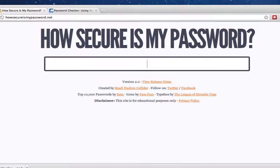I just want to show you another cool tool here online. This is about checking how secure your password is. Now, if you're anything like most people these days, you're going to have multiple accounts. And what I've seen with quite a few business owners is they use the same password for all these different accounts. So it's just not great online security.